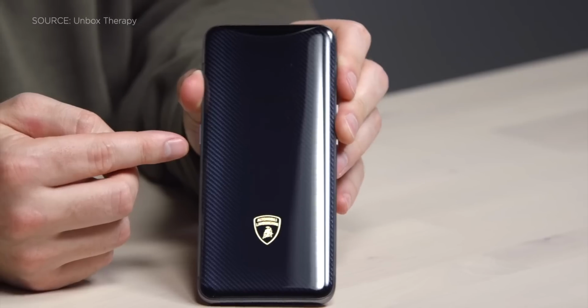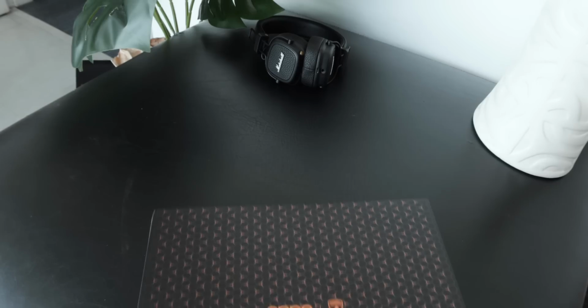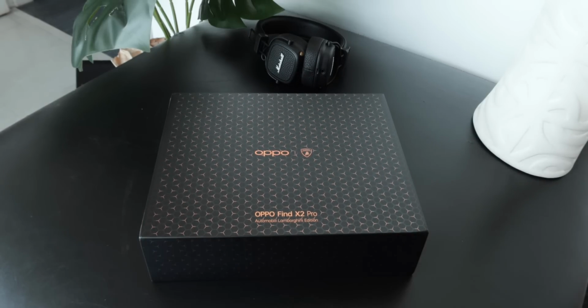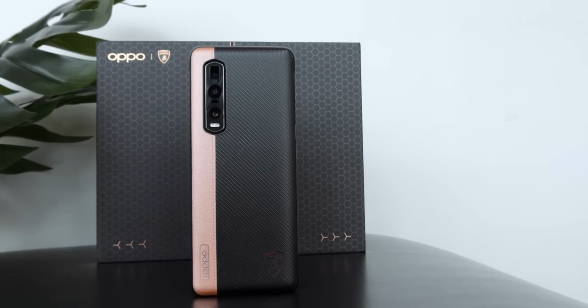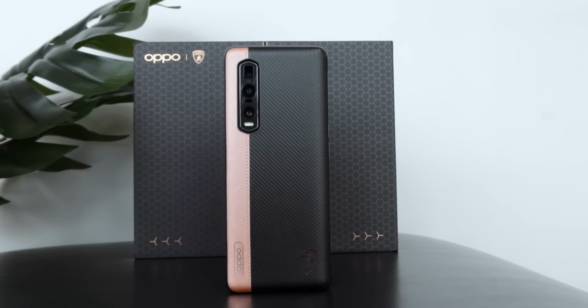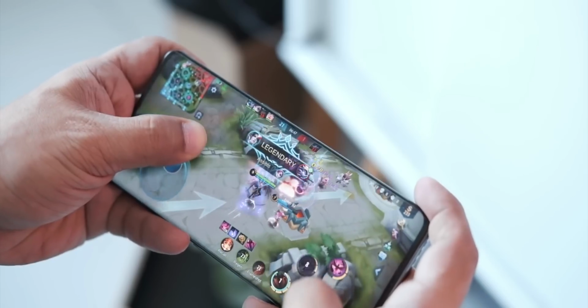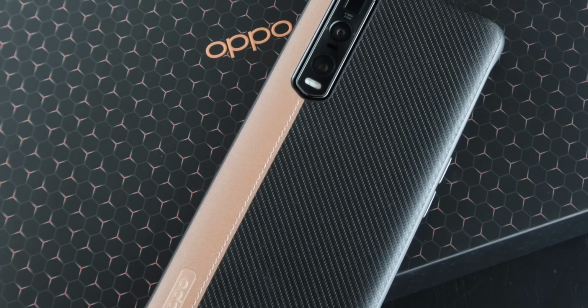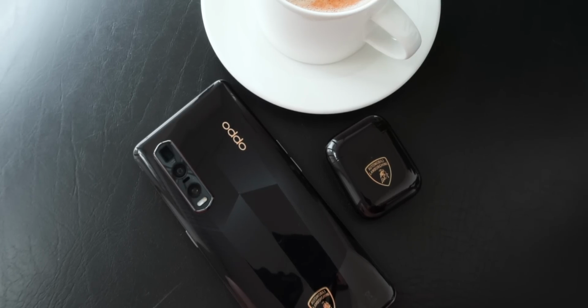Lamborghini for their first Find X smartphone. Yes, the one with the pop-up camera. So now we have here their latest collaboration on their flagship OPPO Find X2 Pro, and you really have to consider this as a limited edition since besides the high-end form factor, it pretty much shares the same powerful spec sheet as the standard Find X2 Pro. I'm really excited to show you guys what's in the box and the new look, so let's jump into it.